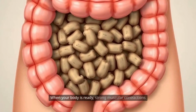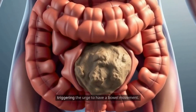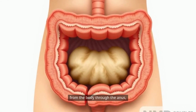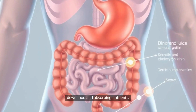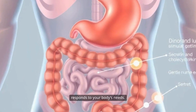When your body is ready, strong muscular contractions push the stool into the rectum, triggering the urge to have a bowel movement. Eventually, waste is eliminated from the body through the anus, completing the digestive journey. But digestion isn't just about breaking down food and absorbing nutrients. It's a finely tuned system that responds to your body's needs.